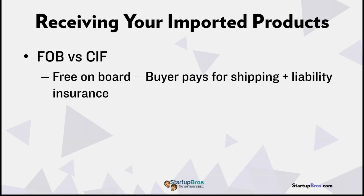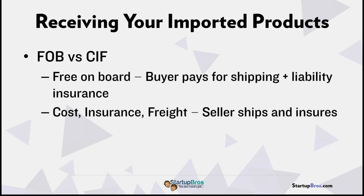But free on board basically means that the buyer is going to pay for shipping and liability insurance. So most of the pricing you see on Alibaba is going to be FOB. And basically what that means is here's the cost of the product without shipping or insurance or anything like that. So it's just the cost of the goods. And in layman's terms, it means that you, the buyer, are going to set up shipping and liability insurance for that order. In practice, that would mean you going out and getting a freight forwarder and calling DHL or UPS or something and having them do it for you.